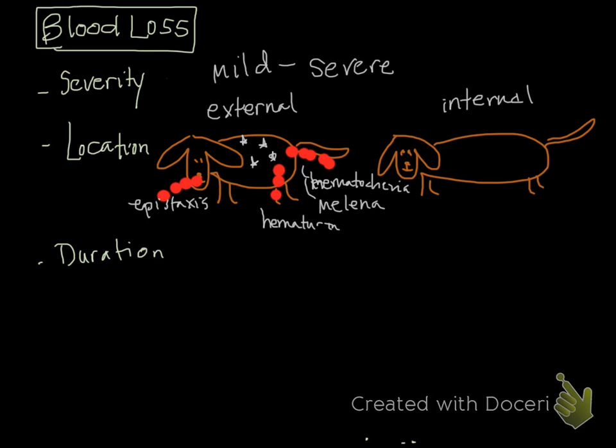There's also internal causes, and of course we talked about hemoabdomen today in class. But you can have hemothorax, and you can even have blood loss around the heart, so pericardial blood loss. But other places, such as within the brain, is usually pretty life-limiting. We also talk about the duration of the blood loss. So first severity, then location, is it internal, external, and the duration of the blood loss is relevant because that's going to impact our clinical signs.